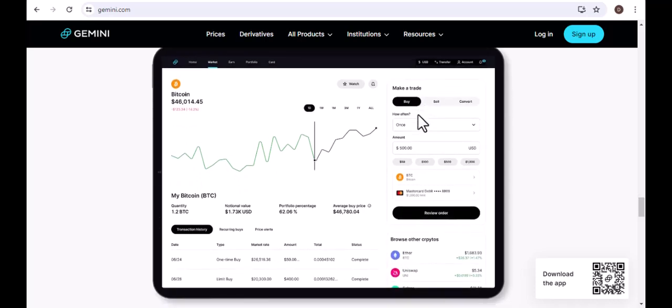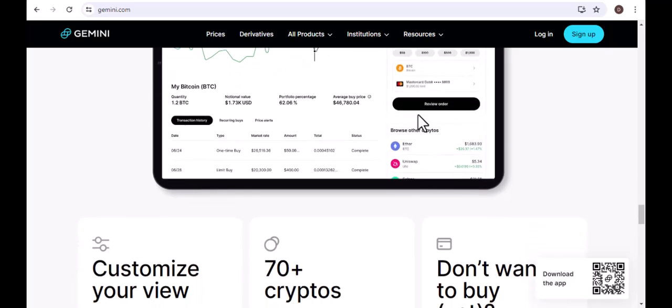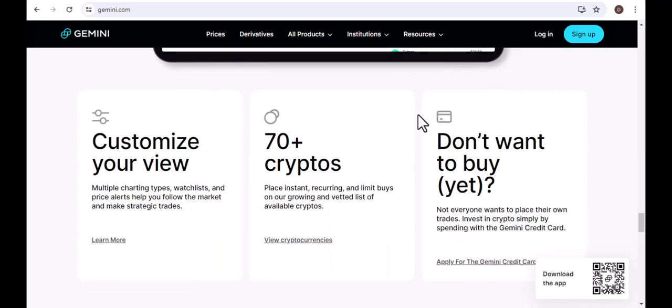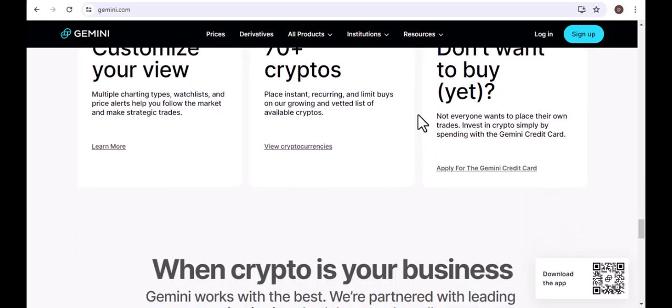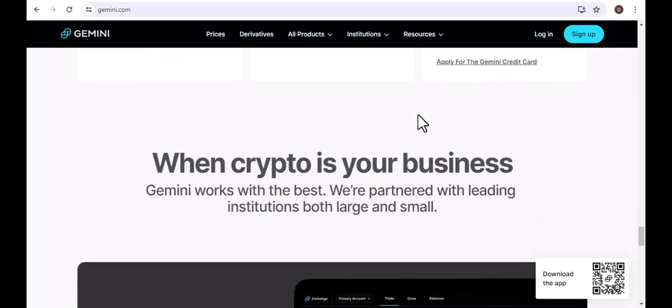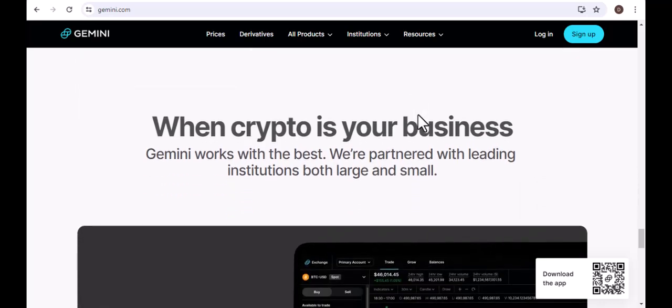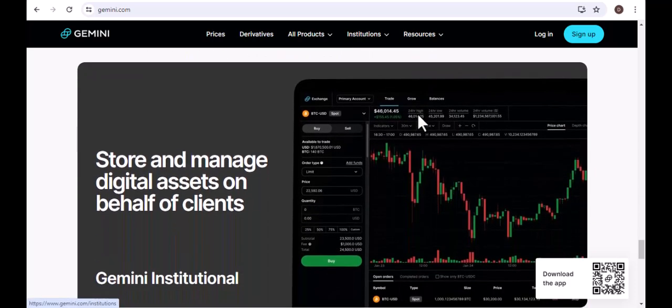You navigate to the Transfer or Deposit section on Gemini, select Deposit from Bank, and choose your linked bank account. You'll then enter the amount you wish to deposit. It's important to note the daily and weekly limits associated with ACH transfers, which Gemini clearly outlines. These limits are in place for security and regulatory reasons.